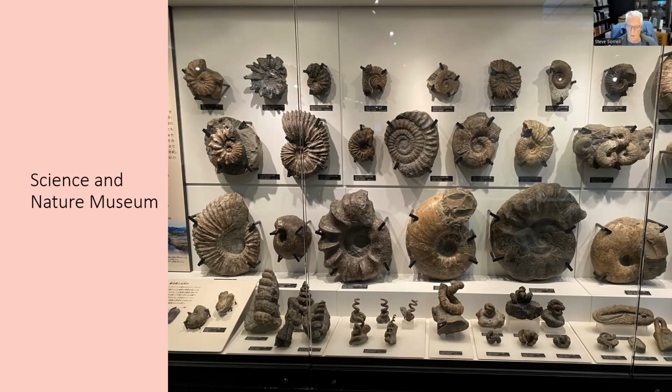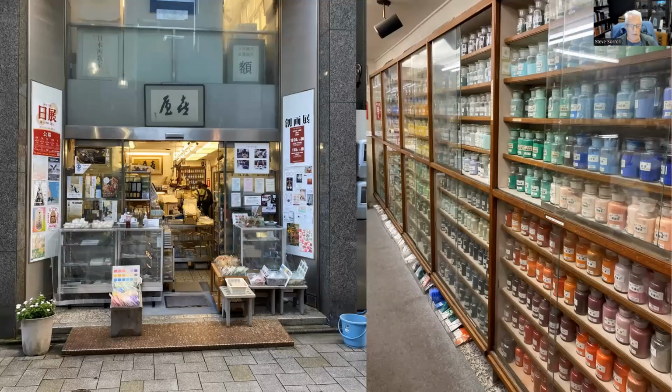When you think about ammonites, big ammonites, I think about England and a couple of other places in Europe. But I hadn't considered a place that was so full of mountains and volcanoes and so on to actually have quite large ammonites. And these are all Japanese ones. It was quite interesting. We'll come back to that later.